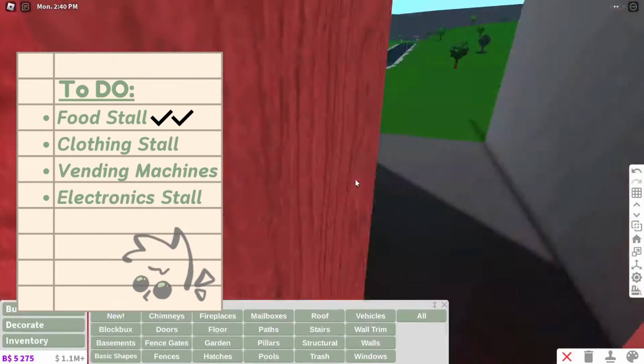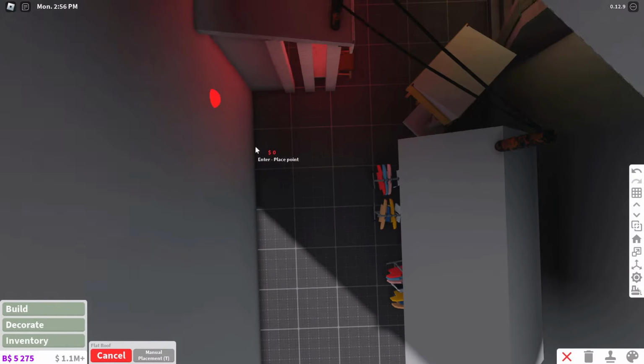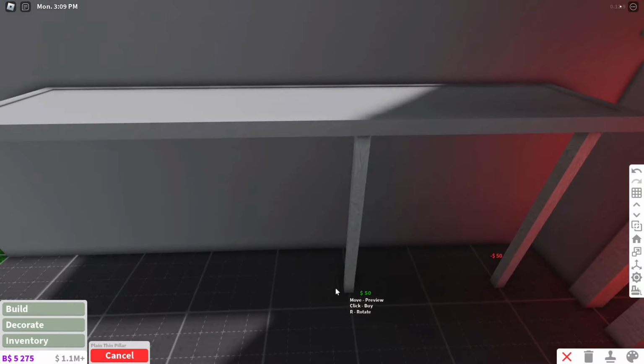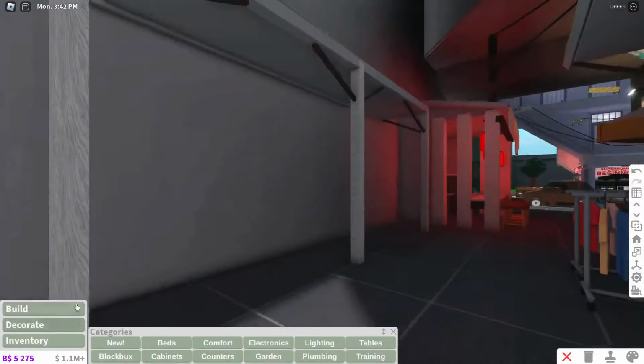That's 2 food stalls and 1 clothing store finished. So what's left now is an electronics store, and we don't have that much space right here. So I will make this store a bit longer but thinner. And then I'm just doing a basic design with these pillars. And well, what could this store theoretically sell? I'm not 100% sure.